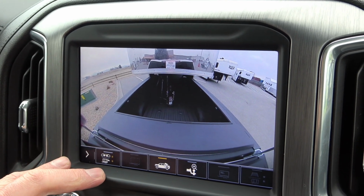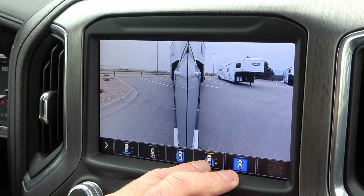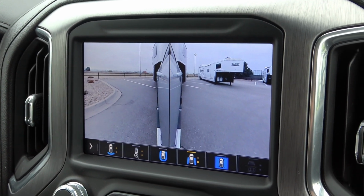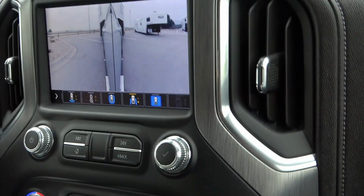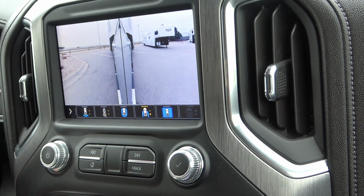But the GM is like the king of cameras. They show you all kinds of stuff. I think the heavy duty's got them a little later than the half tons. But anyway, this is an awesome truck. This has got low miles. What's this have on it? Just under 17,000. Wow. That's pretty cool for 2 years. That's about what I put on in almost a year, but wow.